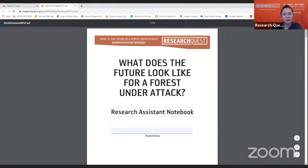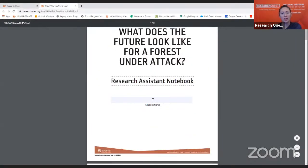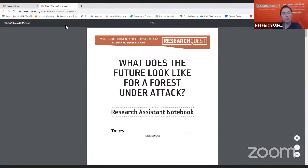And remember, we have our research assistant notebook over here. I'm going to go ahead and put my name on that. Now, the research assistant notebook, when you see it here in your internet browser, you can type right into it if you want, but it will not save your work. So you might download it here or print it, okay?